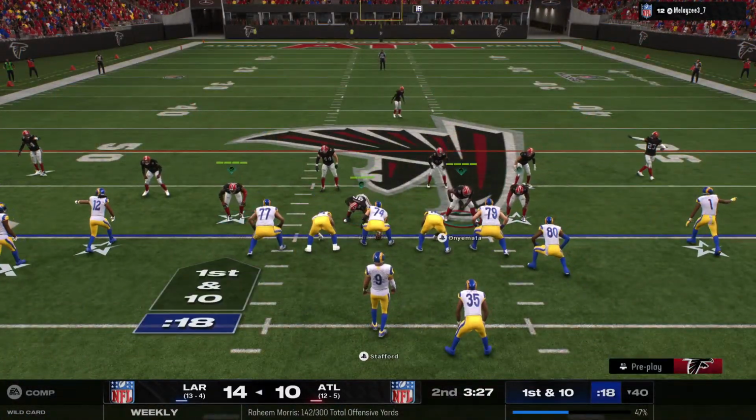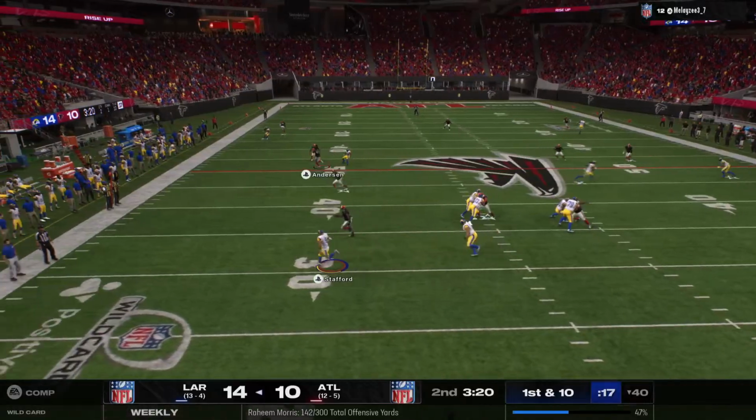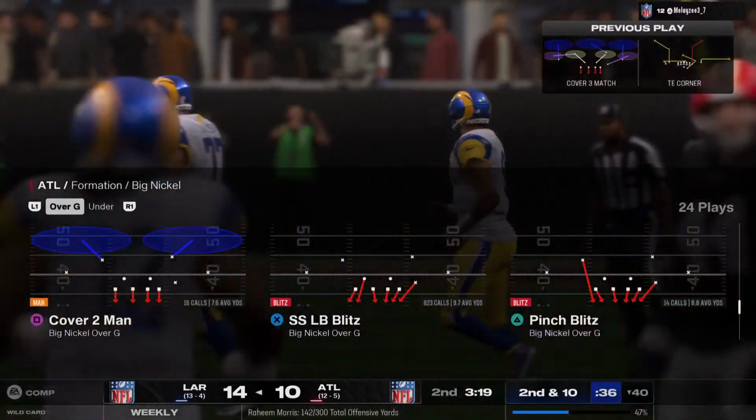New set of downs to approach here from the 40. Stafford now on 1st down. He's on the move. And he's just going to get rid of this one. Smart move there. When you saw the field, it's going to be 2nd down.